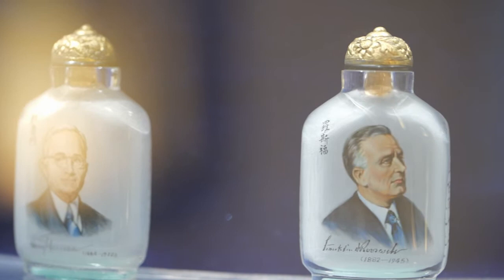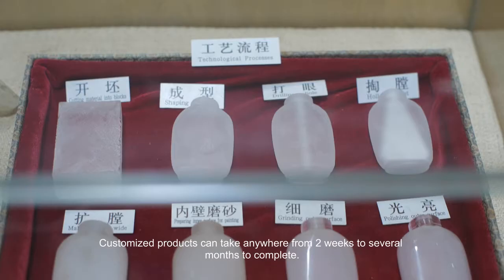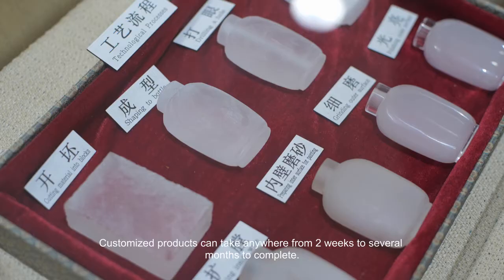The underpainting production process is extremely complicated. Customized products can take anywhere from 2 weeks to several months to complete. Even the simplest production process will take at least 3 days.